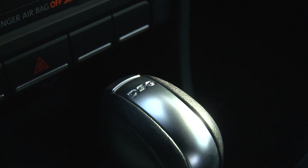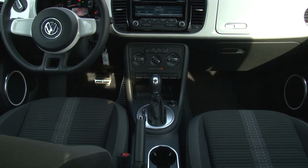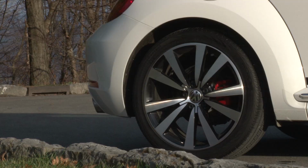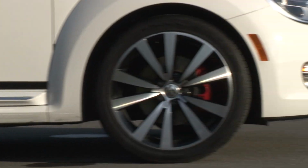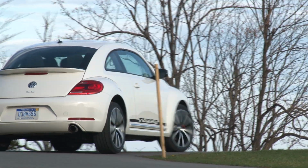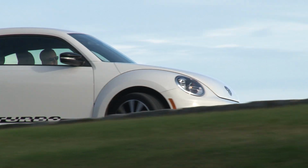Mine has the optional DSG automated manual transmission and the stellar Tornado 19-inch wheels wrapped in ContiProContact tires. By the way, don't look for this exact configuration at your local dealer, as this is a limited launch edition model. Gone are the days of flower vases.